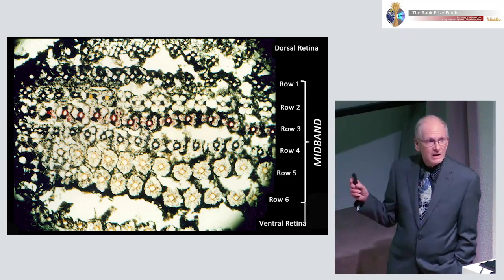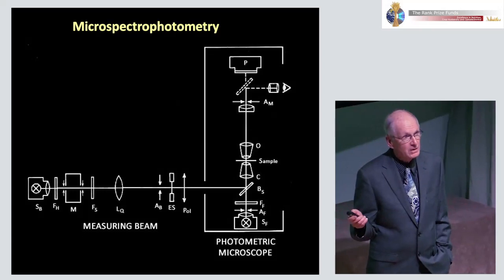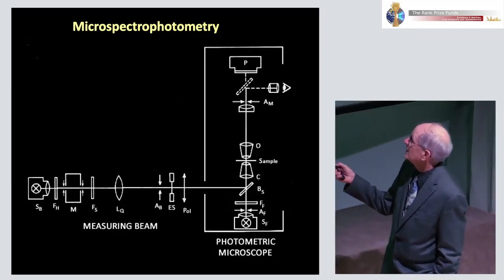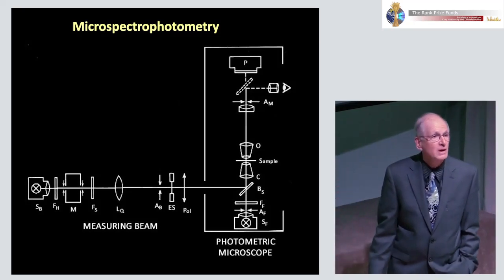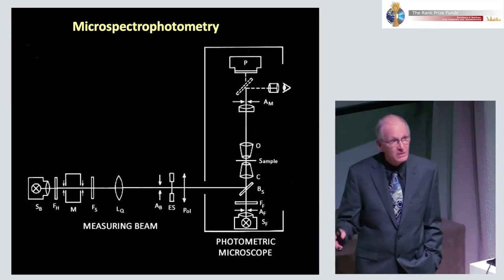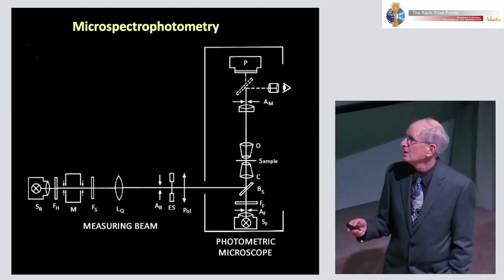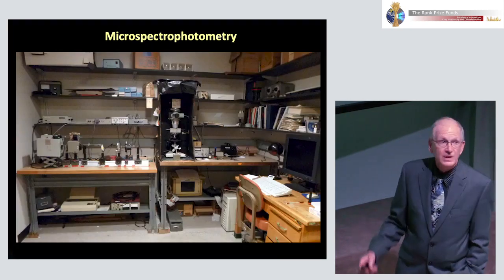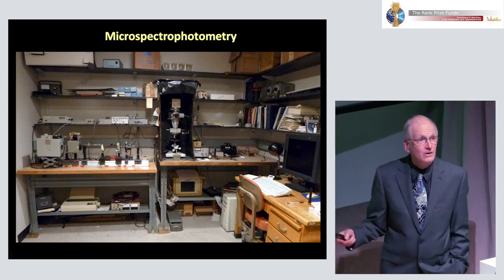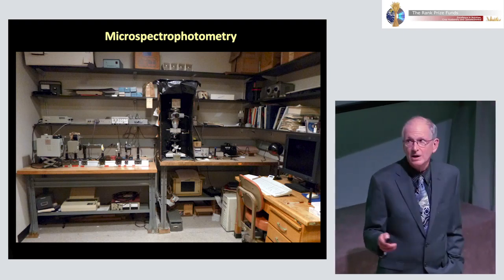And we could then take a preparation like this, put it in a microspectrophotometer, which is a machine that allows you to project a very tiny beam of light into a sample held in a microscope, and then measure how that sample interacts with the light. And you can put a beam in a single photoreceptor or a single filter and see how that works. So here's a picture of a microspectrophotometer in the lab today. This is the only optoelectronic device you're going to see all day, so please observe it carefully. It does the job I just told you about.